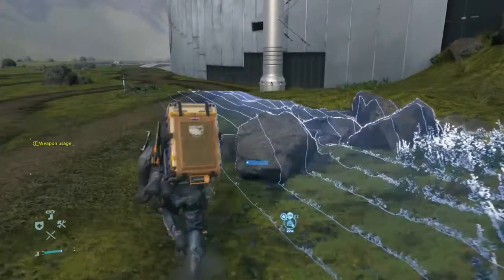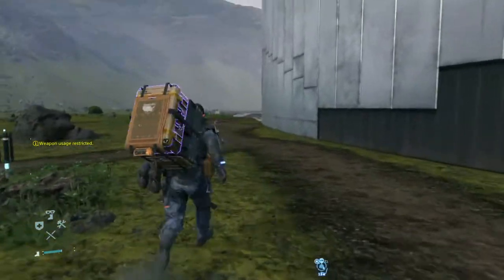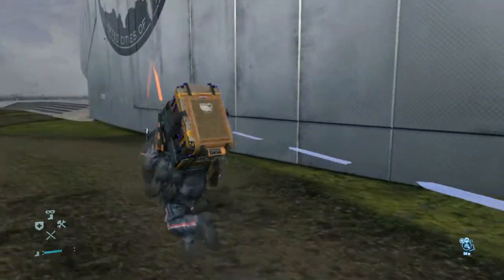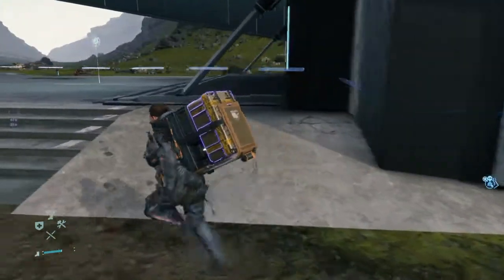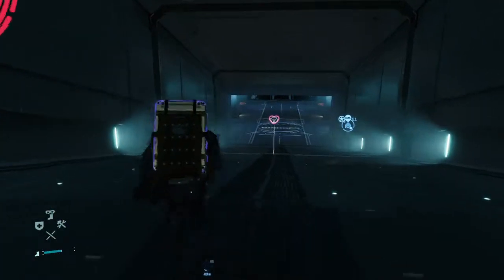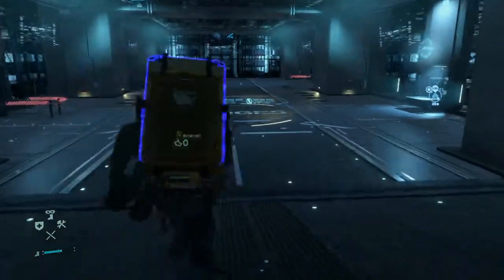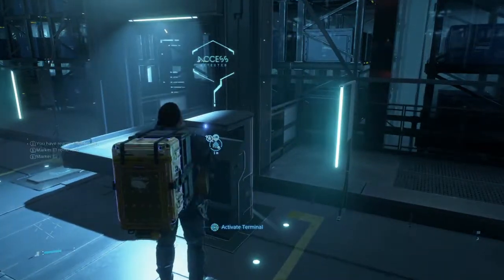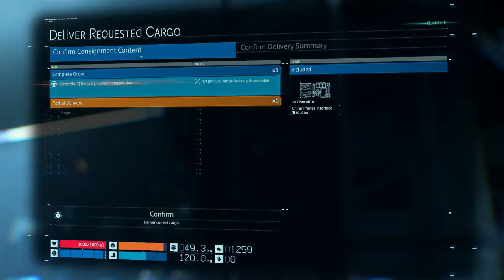Run to get here. Beginning scan. Scan Bridges ID. Verifying ID. Clear. All weapons will remain locked until departure. Cargo verified. Thank you. Decontaminating suit. All clear. Welcome, Sam Porter Bridges. Make delivery! Deliver requested cargo.